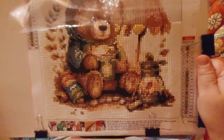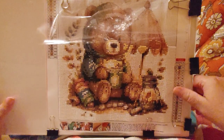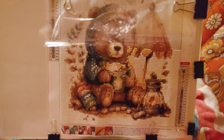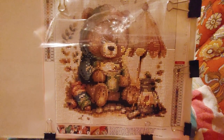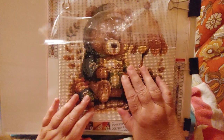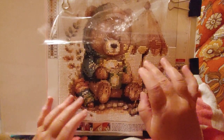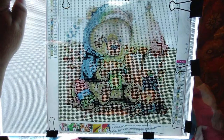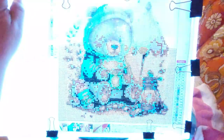Let's see how that looks. So I still have a lot more to do. This is going to take me a few more days to finish. It's going to be nice tomorrow, so I won't be diamond painting during the day. I only diamond paint during the day if it's bad weather. Let's turn this back on a little bit. One, two, three. Let's just do one.